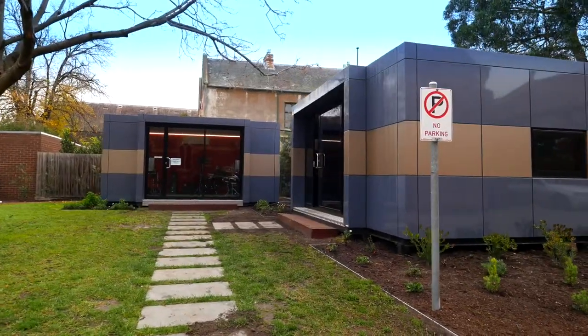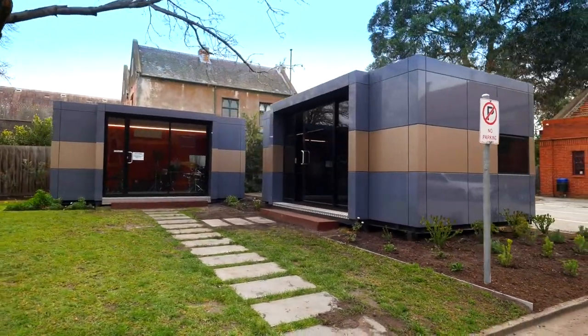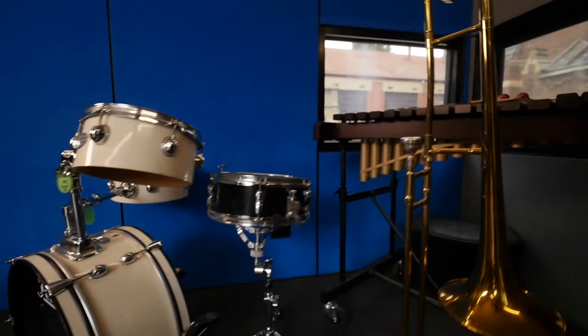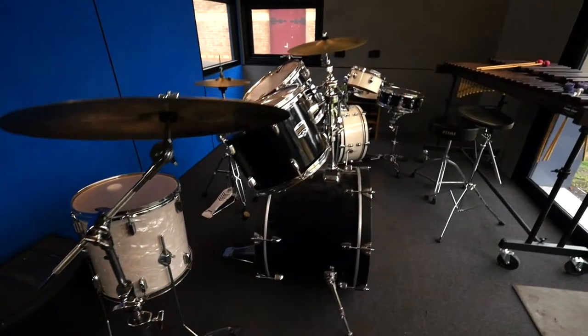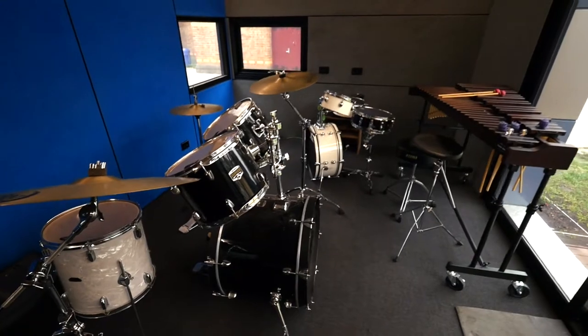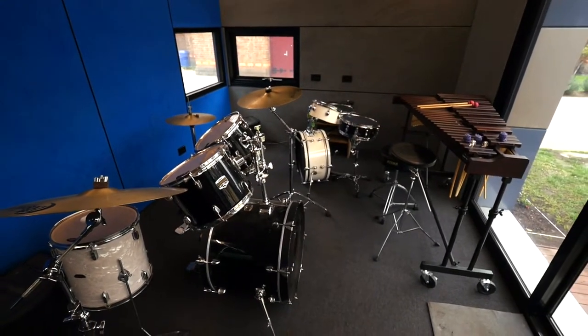So these pods are used for our percussion and our brass learning program. When the kids come into these facilities, it gives them an opportunity to really go for what they're trying to achieve. They're not limited by the facility. In fact, the facility enables good student experiences and good learning outcomes. So that's a massive benefit. And that's what we're about, making sure that students get the best outcome.